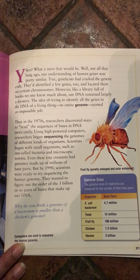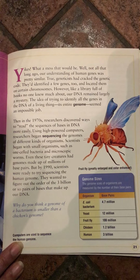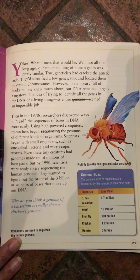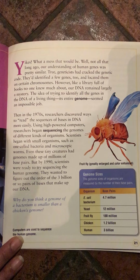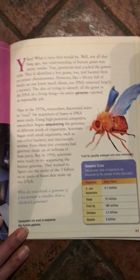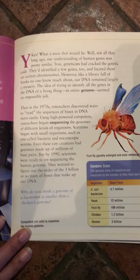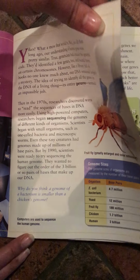easily. Using high-powered computers, researchers began sequencing the genomes of different kinds of organisms. Scientists began with small organisms such as one-cell bacteria and microscopic worms. Even these tiny creatures had genomes made up of millions of base pairs. But by 1990, scientists were ready to try sequencing the human genome. They wanted to figure out the order of the 3 billion or so pairs of bases that make up our DNA.